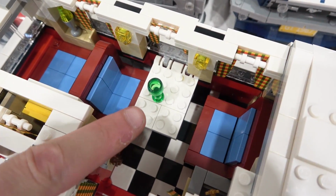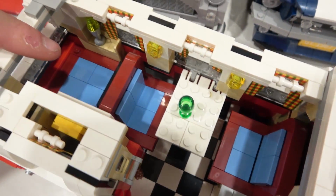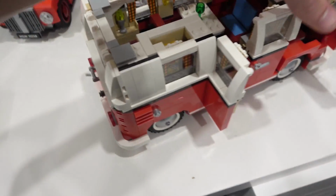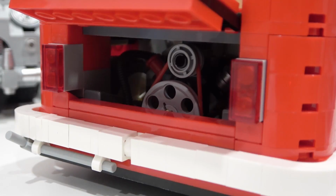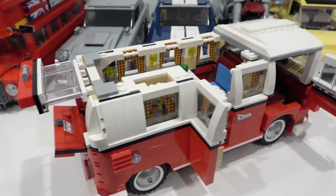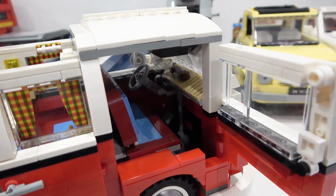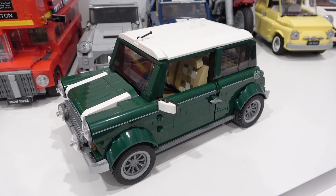You've got the table with the wine glass on it that can fold down, and also this bench right here in which can fold into a bed. And the back side of the camper van, you can open up this hatch right here to reveal the engine within. There's the engine there. And also the back hatch will open up as well. This is an older one. There's not a whole lot of moving features on it other than the opening doors. For example, the steering wheel is not connected to the tires like some of the other ones here in the collection.